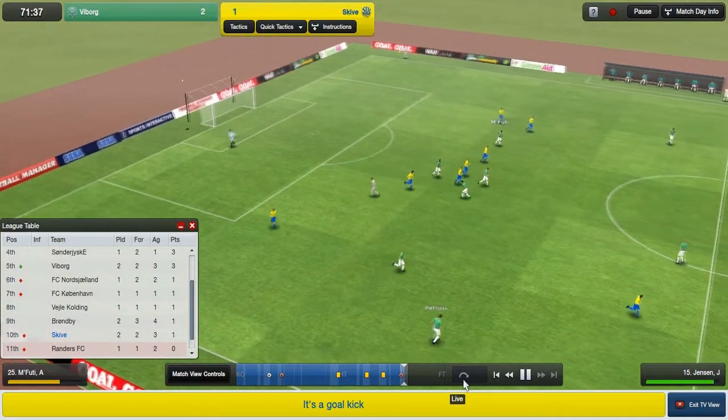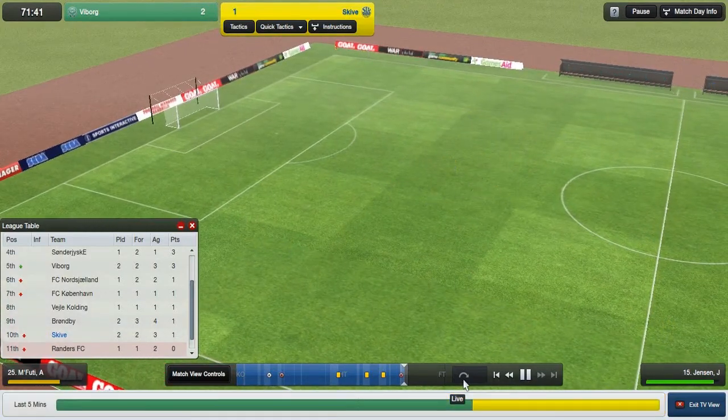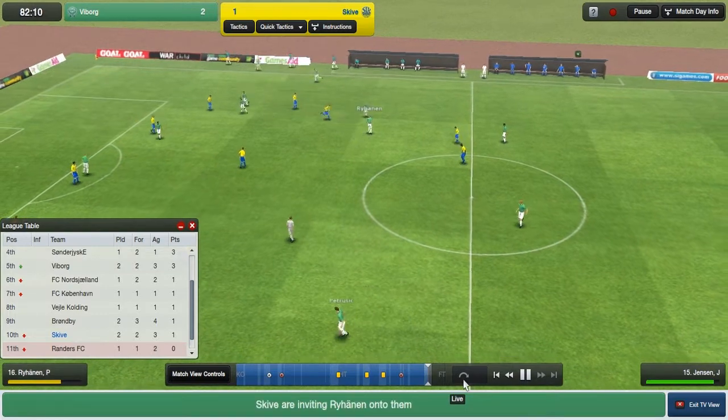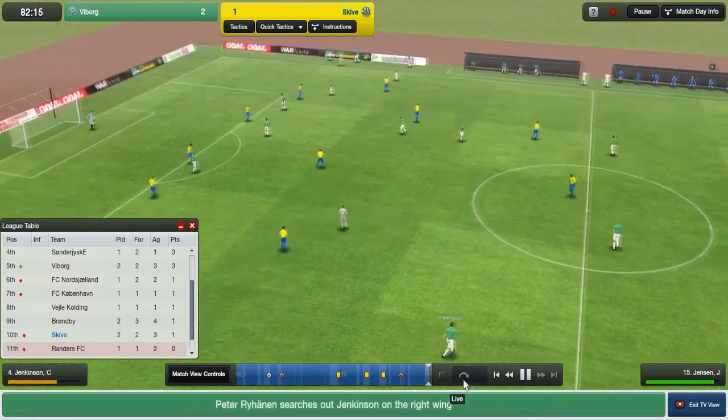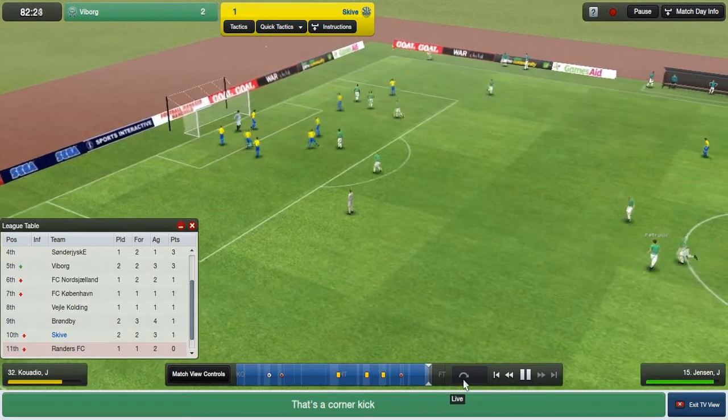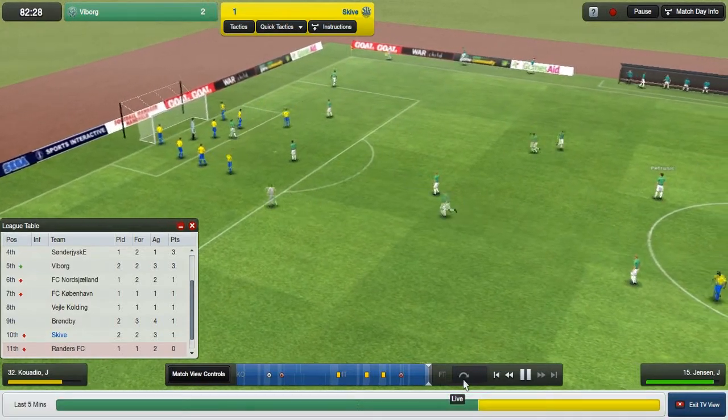If they haven't gotten that penalty, that would have been a draw now. If the referee hadn't been in the game, we would have been winning at the moment, because that referee is just against us. Come on, get the ball. Get the ball away from them. Don't let them get back the momentum now. We just had the game in our hands. Now that's a corner. Let's see what they can do here.